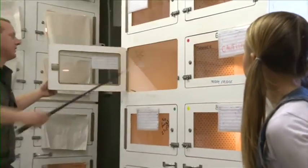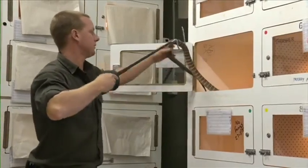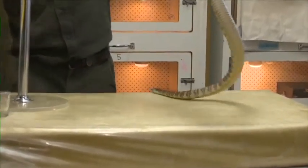Okay, so watching a deadly spider being milked was pretty scary, but this next bit was even scarier. Now Obi has no fear when he handles these tiger snakes. He's showing me how he milks their venom, which is then used to make anti-venom, just like Julie did with the spiders.